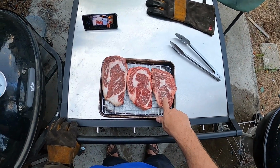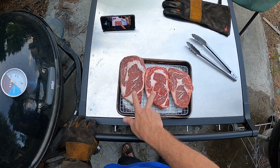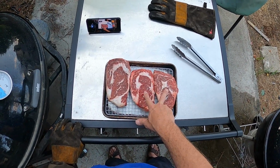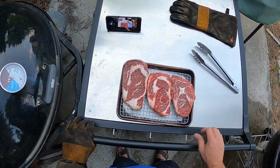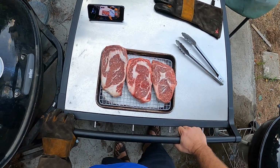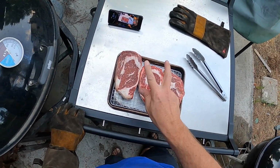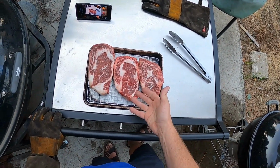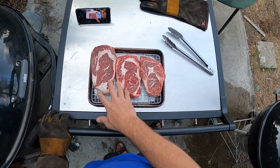This steak here is an $85 steak. These ones are, I think, 51. These ones are just over a pound each. This one's closer to a pound and a half. I had some credit at Snake River Farms, so I got these just to do this test, so we can test out American Wagyu versus prime. What's the price difference, 70% better than this?